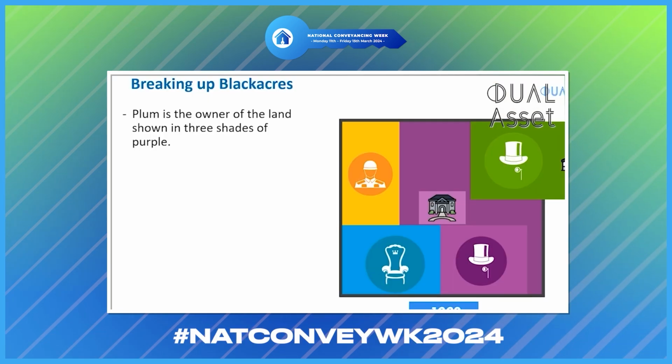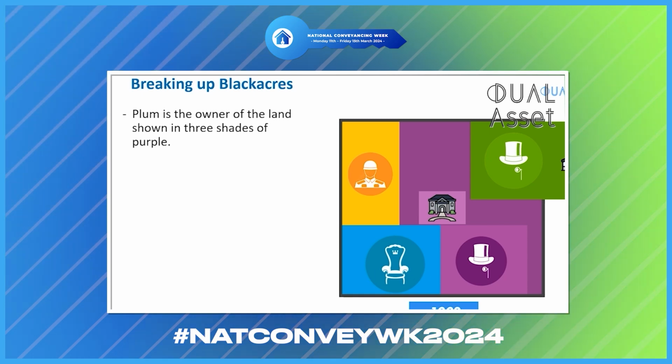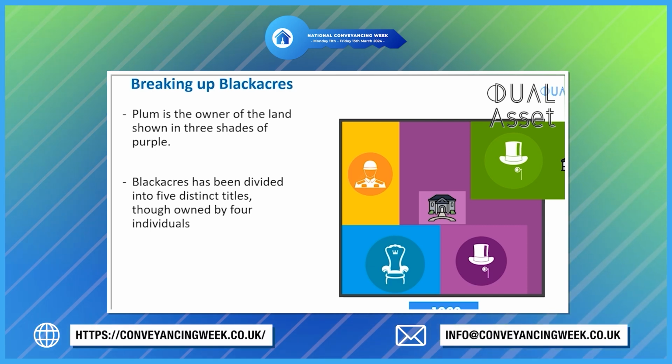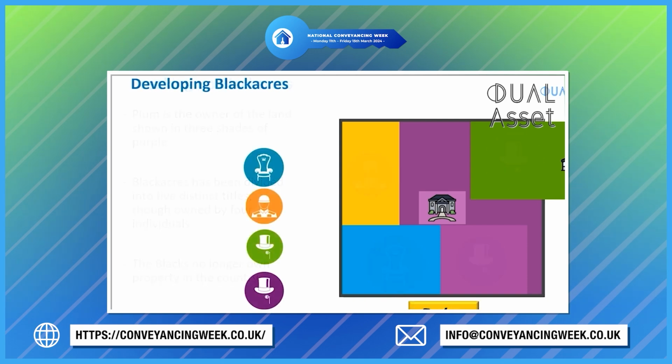So now here we are. Plum is the owner of the land shown in 3 shades of purple. The reason I've done that is a bit of a clue for what comes next. Blackacres has been divided into 5 distinct titles. Plum's original purchase retains its original title number, though it is owned by 4 individuals. The Blacks no longer own property in this country.